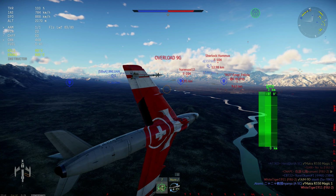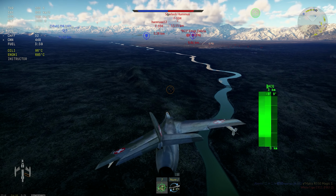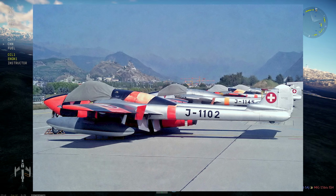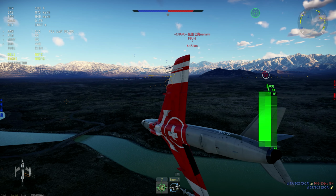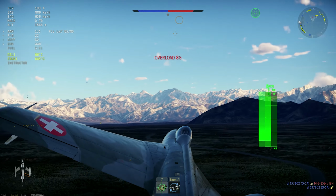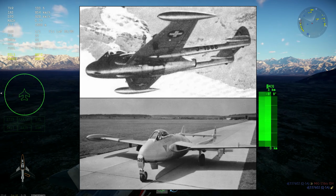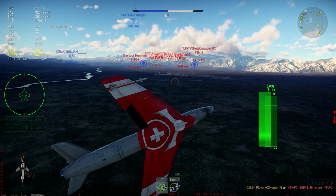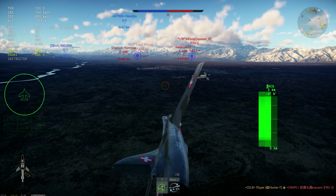Obviously there are more. Some examples might include the Vampire, for example, which would be very, very similar, pretty much the same as we already have. They operated apparently 182 of them. We could see the Venom, which is another British aircraft that we already have in the game. It would be very cool. They operated apparently 226 of them, so they have had a lot of them.